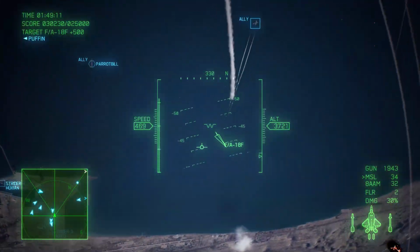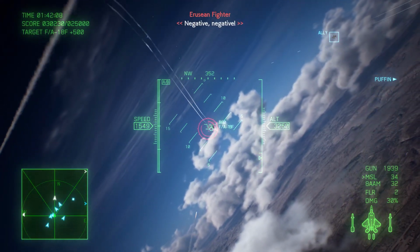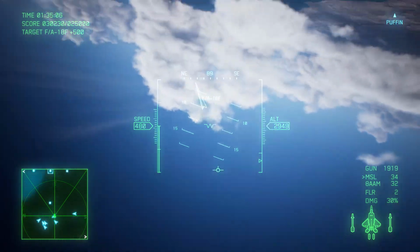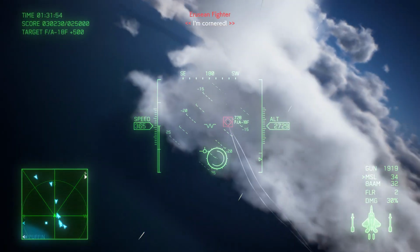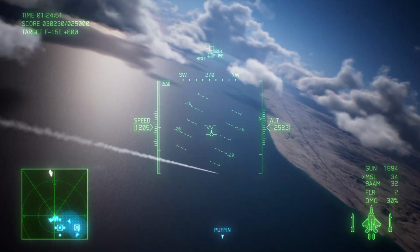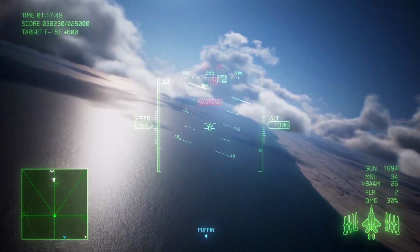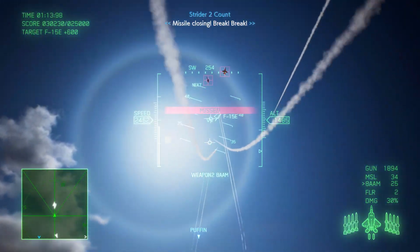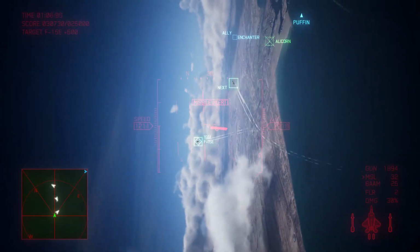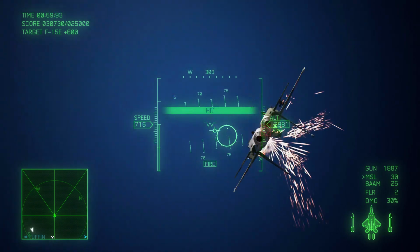Target in sight. Main gun, manned and ready. Target acquired. Look out there. I'm cornered. Stay in formation. Enemy has a lock. Evade. Missile closing. Break. Break. Strider 1, missile away. Missile hit. One minute remaining.